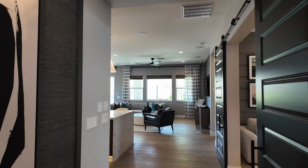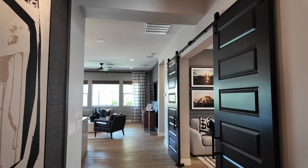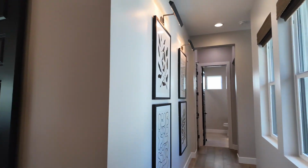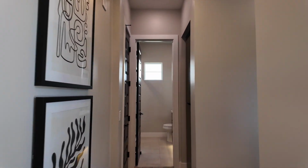So right when we enter, a beautiful entrance, and you have that hobby-teen room right to the right. But the immediate right, we have a bathroom and then more bedrooms. So that's what we're going to check out first.